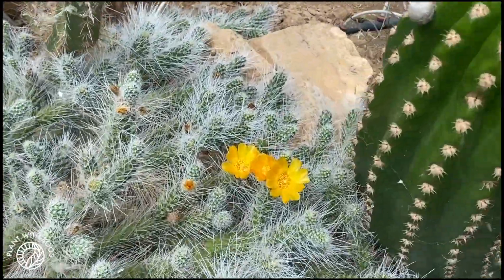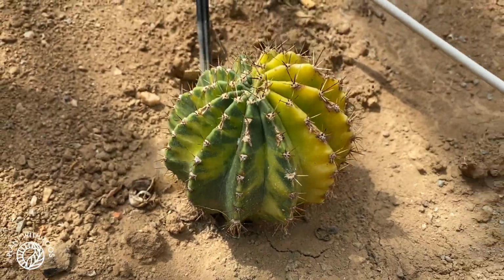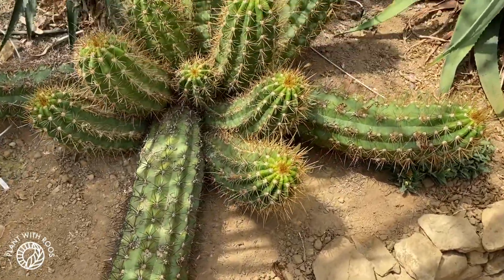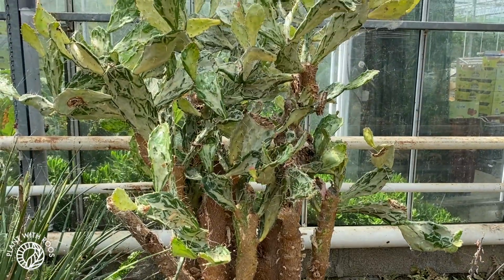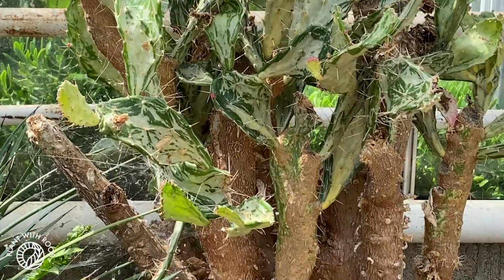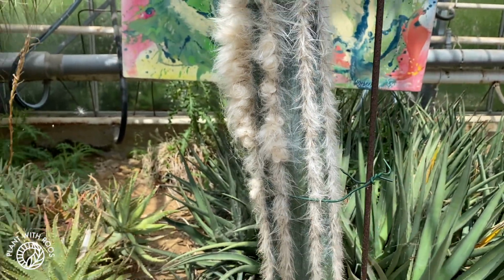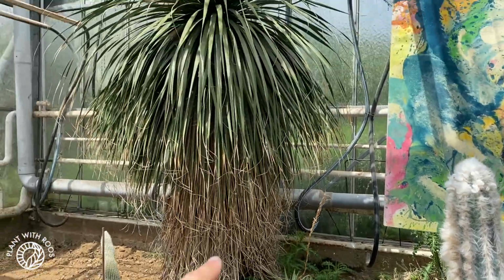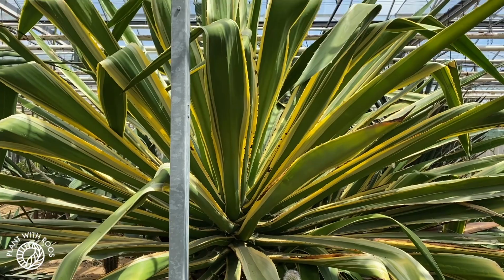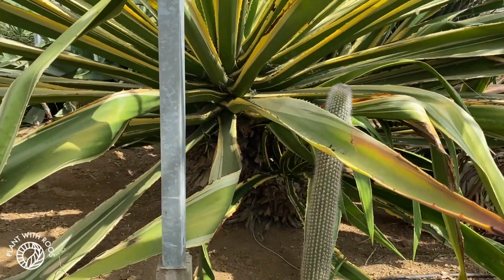And lots of flowers. A little variegated cactus as well. They are so big, it's crazy. This looks like a variegated opuntia. Really, really big. Look at this hairy guy. Very hairy. And of course my boyfriend loves the big palmy thing. This agave is the biggest I've ever seen. Check it out. It's even growing a little stem.